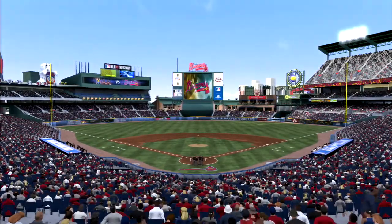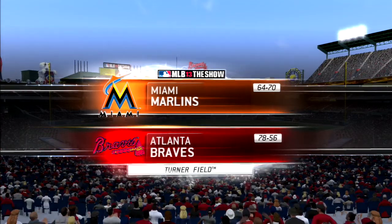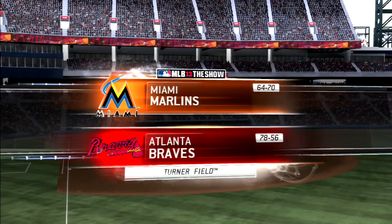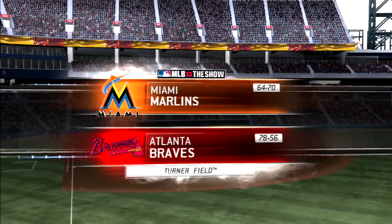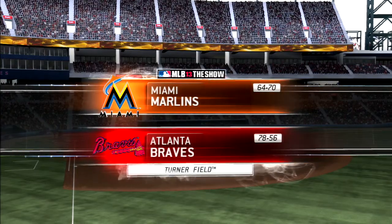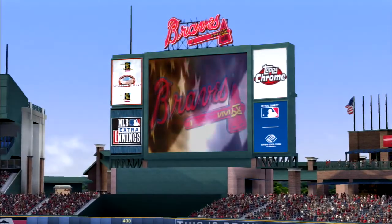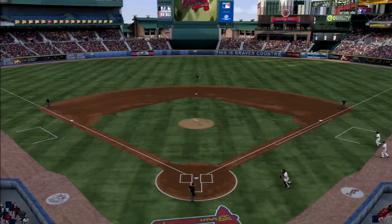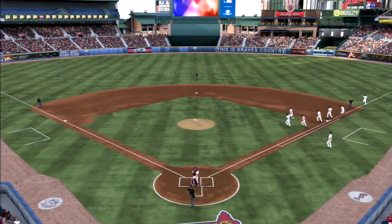A picturesque look there at downtown Atlanta and Turner Field, site for this edition of Baseball on the Show. Tonight, Game 2 of this 3-game series between the Miami Marlins and the Atlanta Braves. Hi again, folks. Matt Vasgersian here to bring you this matchup of NL Eastern Division rivals. Alongside me are Major League veterans Steve Lyons and Eric Karros.